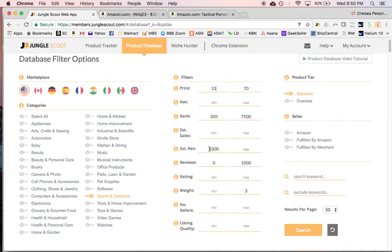Estimated revenue, I like to put a minimum of $5,000. If you do that, Jungle Scout will actually filter out any products that are not selling a minimum of $5,000 a month.